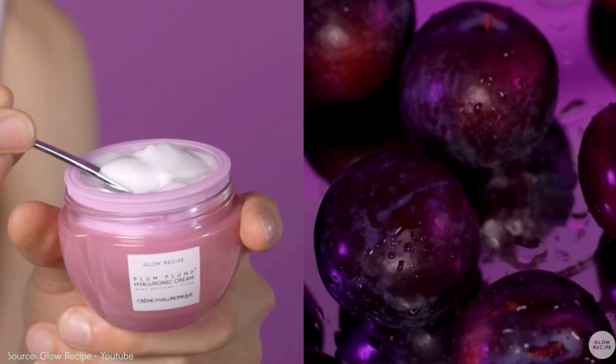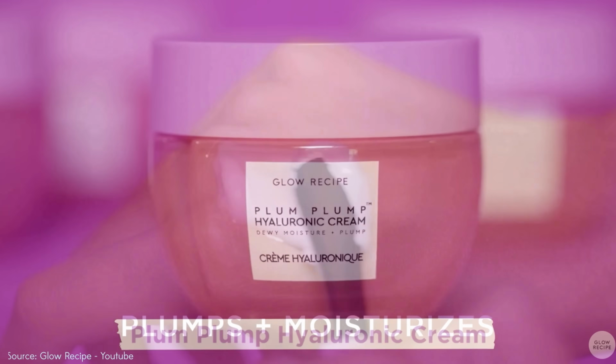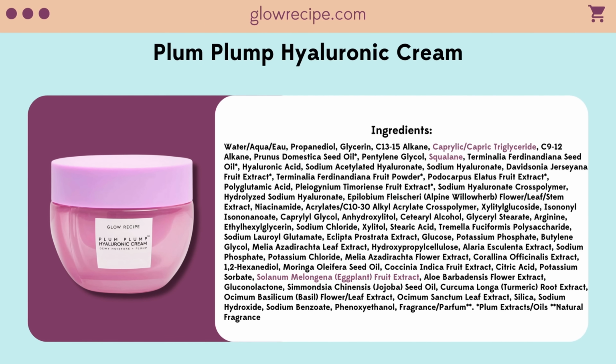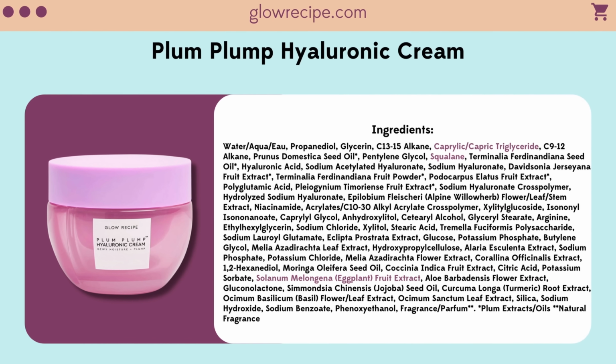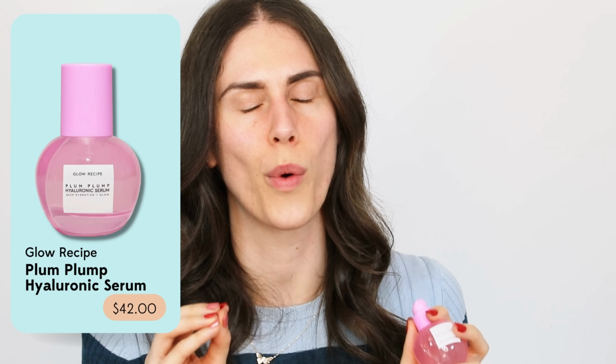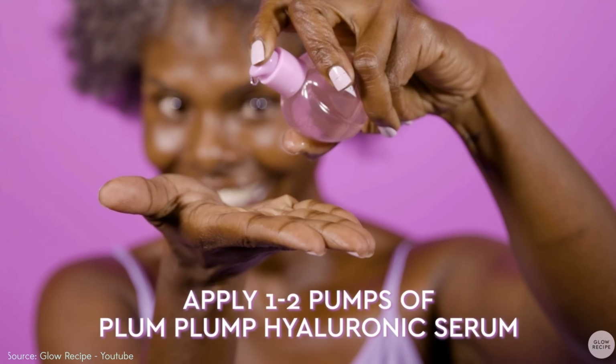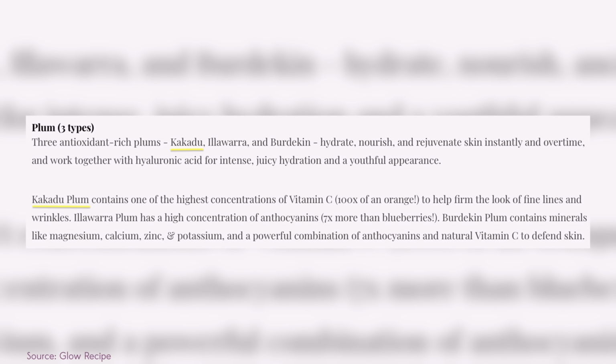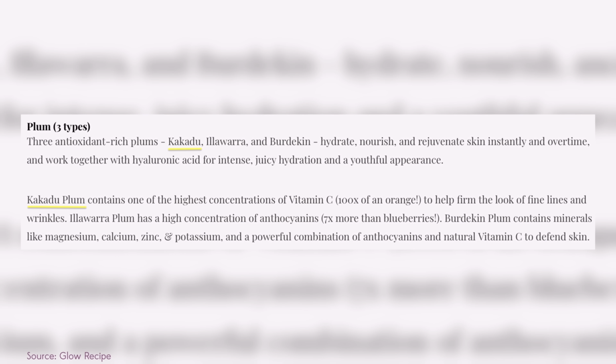And yes, this includes Glow Recipe. Hyaluronic Plump Cream. I actually don't feel like this is a hyaluronic cream. This has more squalane oil and caprylic triglyceride and eggplant than it does hyaluronic acid. I think they named the cream wrong, but whatever. The actual Plump serum is hyaluronic acid, and it is so good. Similar to this Isntree one, this has different weights of hyaluronic acid, so low, medium, and high molecular weight hyaluronic acid, but this also has a lot of plum extract. It has, I believe, kakadu plum. It has a lot of these ingredients that have antioxidants.